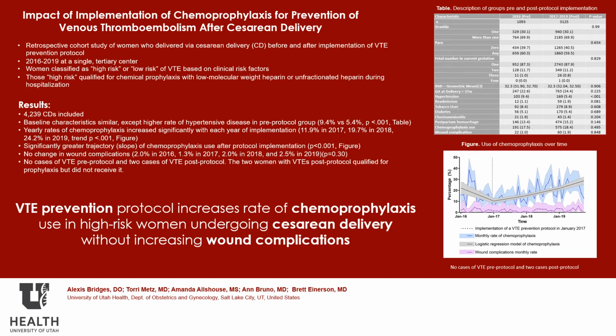4,239 women undergoing cesarean delivery were included. Baseline characteristics were similar between pre and post implementation groups, except for higher rates of hypertensive disease in the pre-protocol group, as seen in the table. Yearly post-protocol rates of chemoprophylaxis use increased significantly with each year of implementation, at 11.9% in 2017, 19.7% in 2018, 24% in 2019, with a trend p-value of less than 0.001, as seen in the figure.